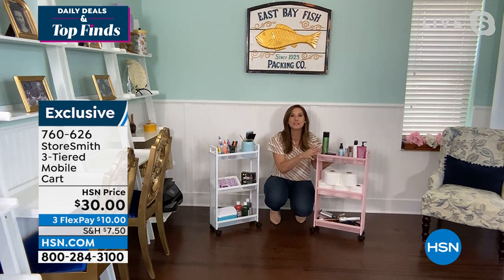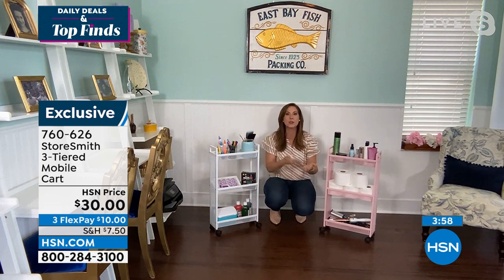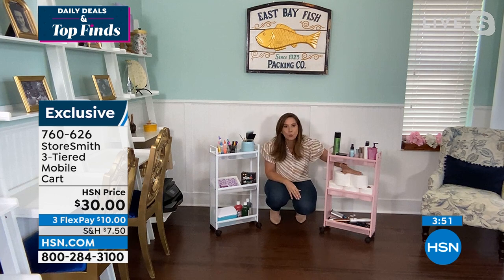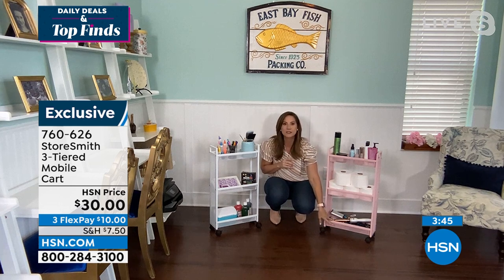You could wheel it out so it's getting the sunshine, then wheel it back into your kitchen when you want to use it for a while. That's why it's so important to have your stuff on wheels, because we know you need it in different spots at different times. Great tool for a powder bathroom. Let me tell you that. Look at this. In this one alone, I've got five rolls of toilet paper. You could put your extra hot tools as I have here.